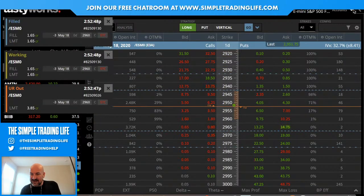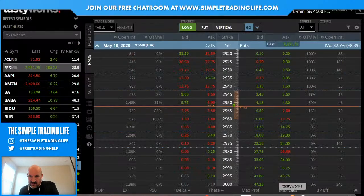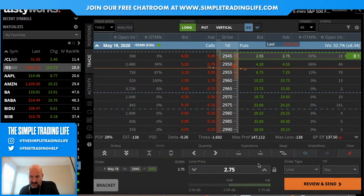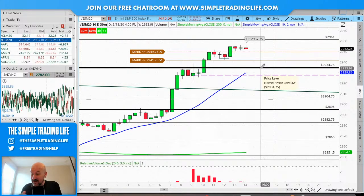Took me 2 tries to get out. All right, that one hurt. Okay, that one was not good. So now we have to turn around and we got to see, is it going to start to fall the other direction? If it is, then I can look to enter there and go the other way.